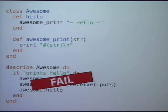Because when you run your test, when you run your code, when you use the awesome class here, the hello still prints on the screen. Nothing changed. Actually, nothing at all changed, except for where exactly you decided to put the print statement, what underlying Ruby method you decided to use here, right?